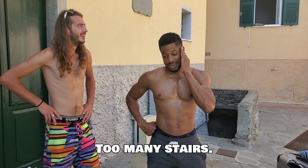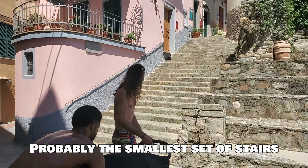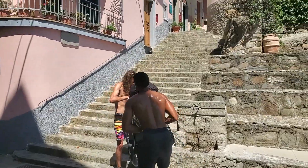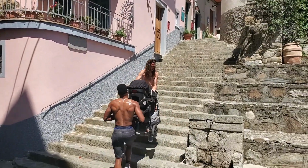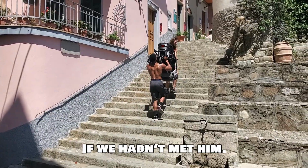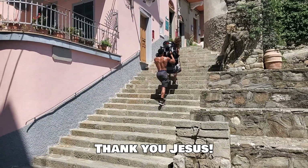Too many stairs. Yeah. Probably the smallest set of stairs they've ventured today. I don't know what we would do if we hadn't met him. Thank you, Jesus.